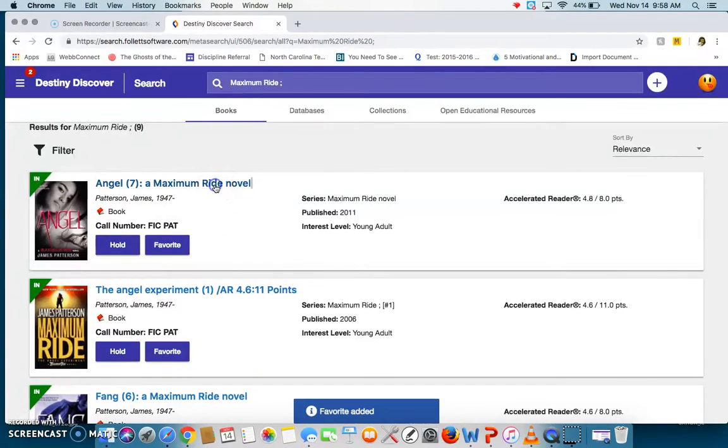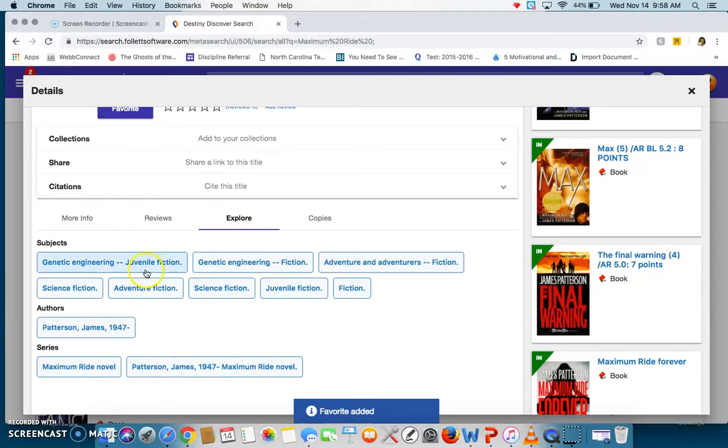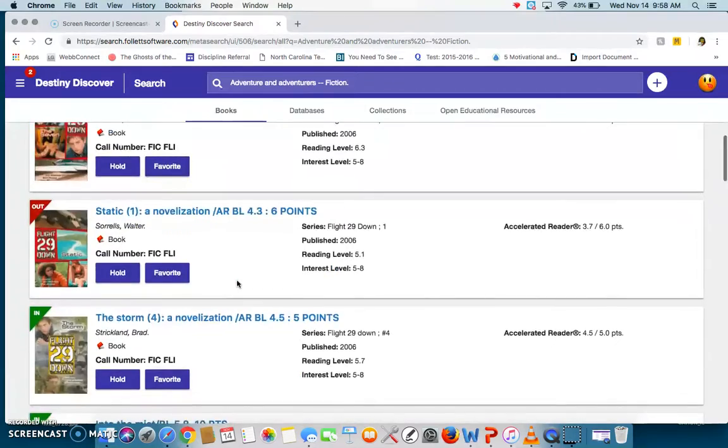Or if you're not sure, let me show you this one more time. When you're back in Explore, you might see a different tag up here that you really like, like adventure fiction. You click on that and it's going to show you all the adventure books that we have available in the library.